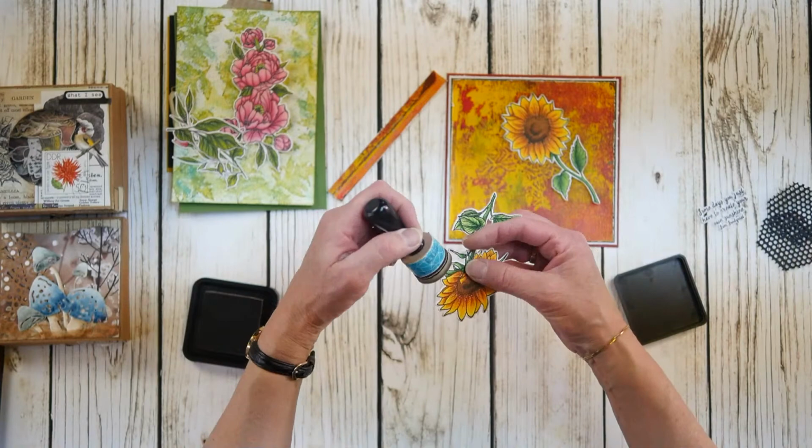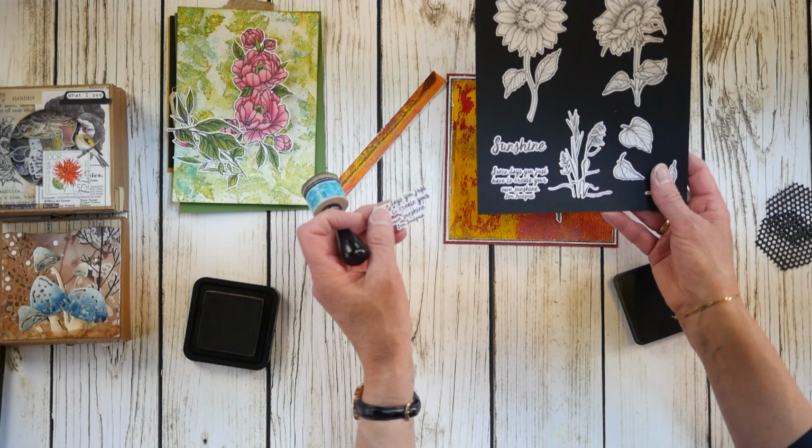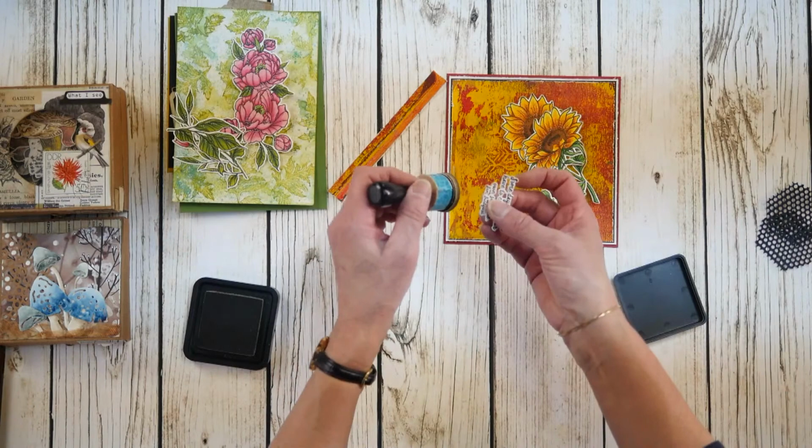Oh, and this one as well. This is one of the sayings. Oh, it's actually from the sunflower set. It says, some days you just have to create your own sunshine. It kind of works for today because there's no sunshine today.